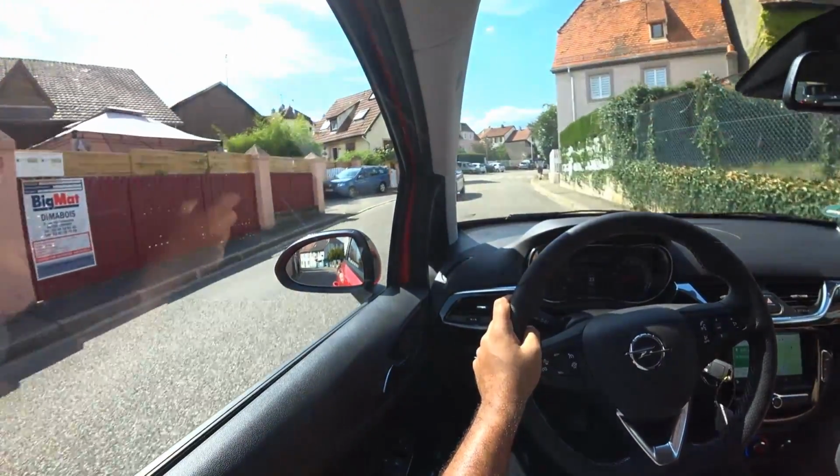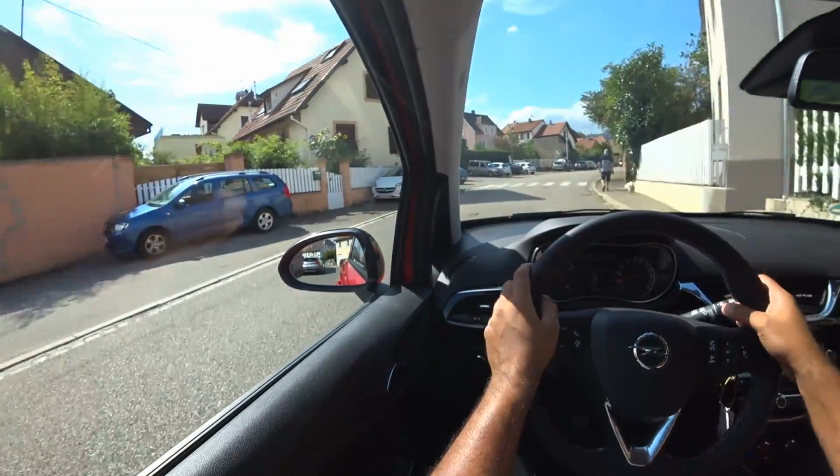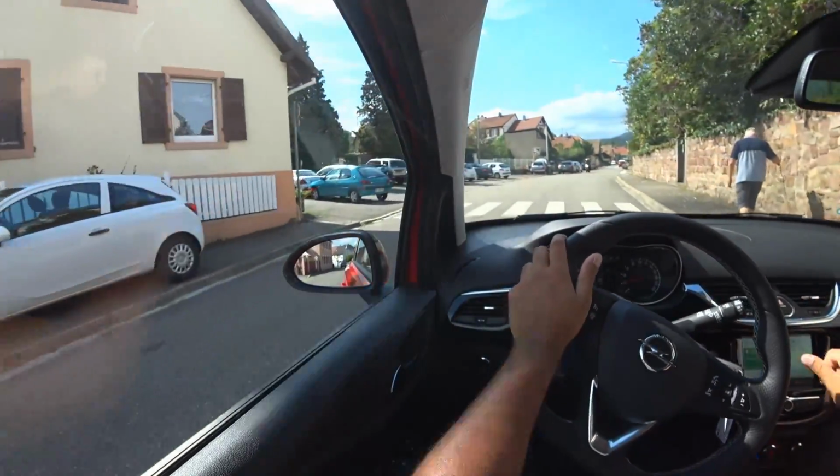But otherwise, perhaps I would have liked it to be a little bit higher. Maybe swap the place of the air vents with the screen instead. That would have been perhaps one way of doing it.